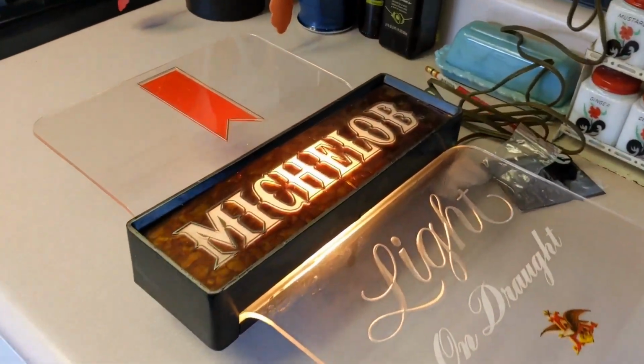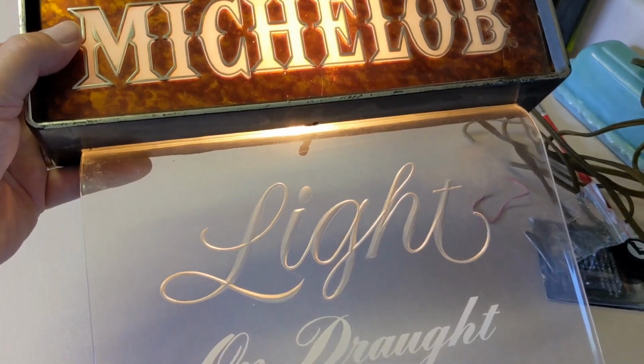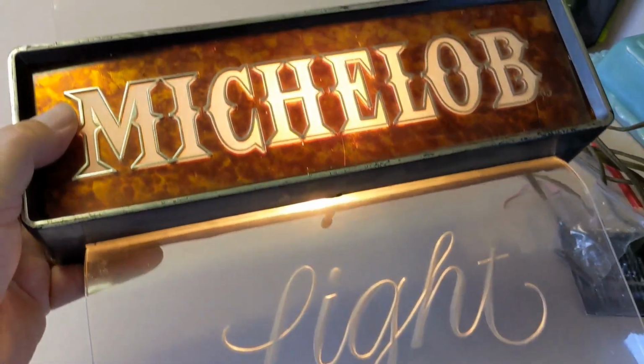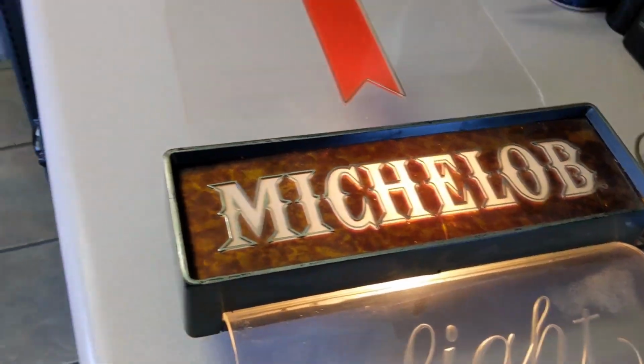Another garage sale, got a Michelob lighted sign. Looks like these don't bring too much money, around $25, $30. I'll probably sell that locally on Facebook.